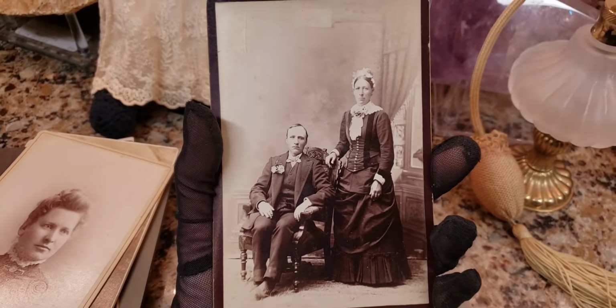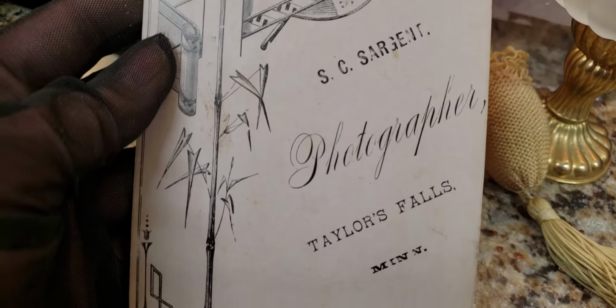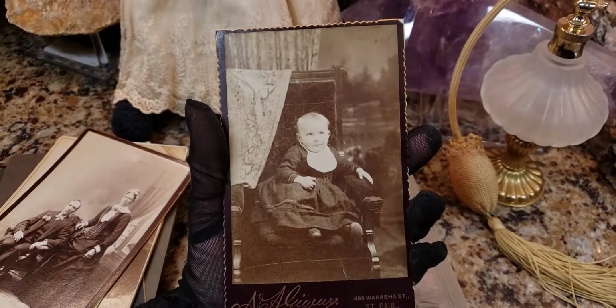Again, this is probably about 1880, 1890. This is a large cabinet card. And again, look at the graphics on the back of this card. That is really, really cool. So now we have a baby from about the 1890s. Look at that cool Gothic looking chair. That's really cool. And again, nobody wanted to buy it.